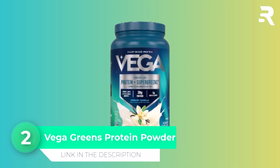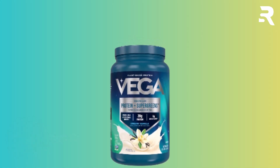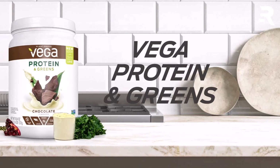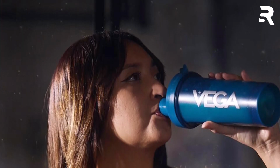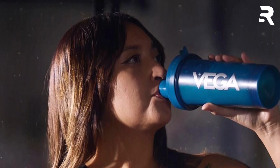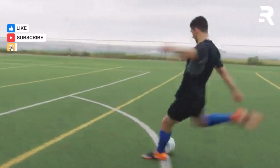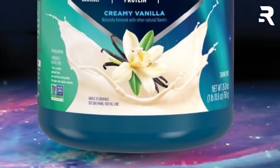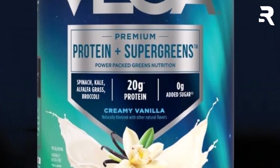Vega Greens Protein Powder is an excellent plant-based option for health-conscious individuals wanting to boost their daily nutrition effortlessly. Offering 20 grams of plant-based protein per serving, this product is thoughtfully made with real green vegetable ingredients like organic spinach, kale, alfalfa, and broccoli, making it a powerhouse for those pursuing a plant-centric lifestyle. It contains no added sugar and is sweetened naturally with stevia, which keeps the calorie count to a modest 120 per serving. Vega Greens Protein Powder is notably keto-friendly with only 4 grams of net carbs, and it's both gluten-free and dairy-free, ideal for those managing specific dietary restrictions.